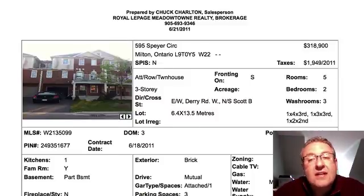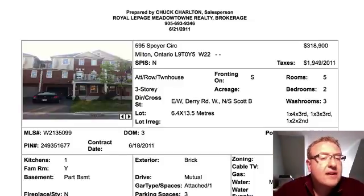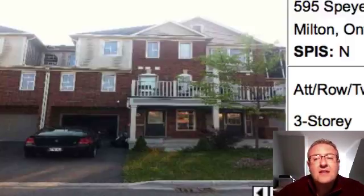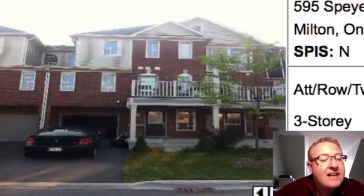Now Spire Circle is 318.9, and we profiled the same model as this yesterday for 304 or something like that. So these guys are at 318.9. They've got the 2 bigger bedrooms versus the 3-bedroom that we saw yesterday. And the pictures are kind of stretched out. It's not really that wide.